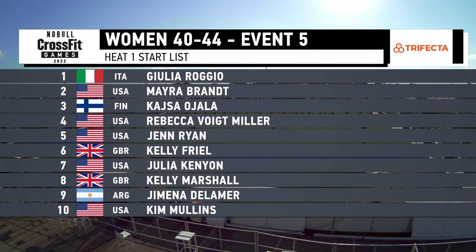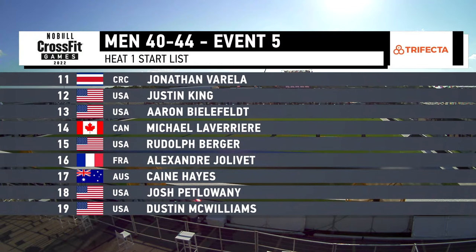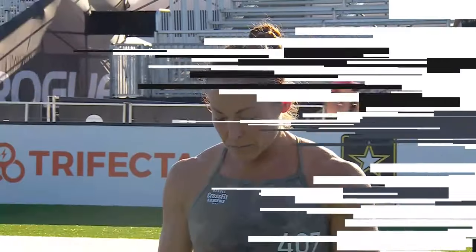That's the women's division. Jen Ryan comes in as the leader, had a nice finish earlier today. Rebecca Boyd-Miller trying to stay in competition at a fourth-place finish earlier today. Kelly Friel, it's a really good race in the top half of the women's division, so we'll keep an eye on that. Lanes 1 through 10 over on the men's side, 11 through 19. Rudolph Berger there in lane 15. You take a look at Aaron Belfelt and Pat Lawani down in lane 18.